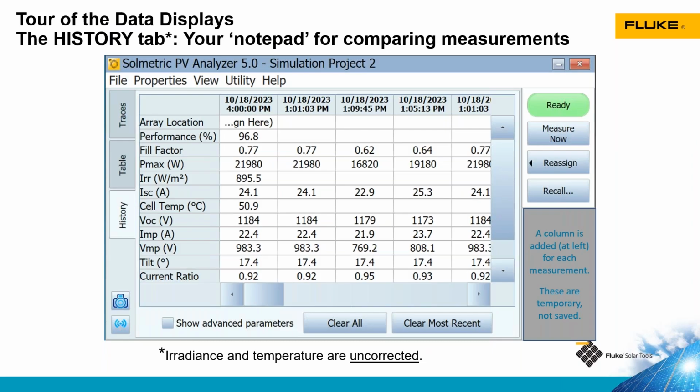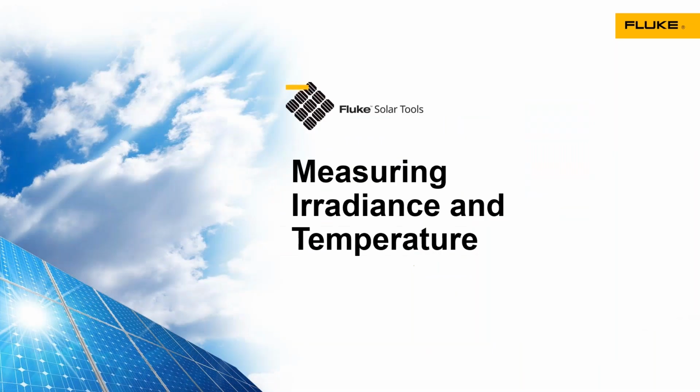My fill factor is 0.77, but those two in the middle, the fill factor is lower, 0.62 and 0.64. So I know that there's something a little different there that probably warrants further investigation. So I need to look into those two and see if there's any problems with those measurements.